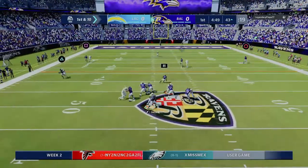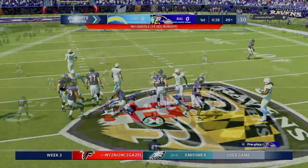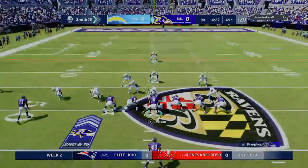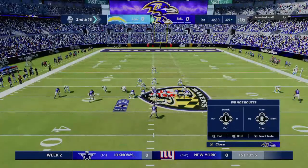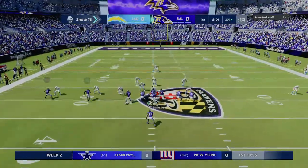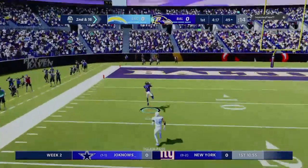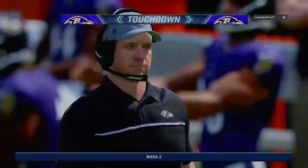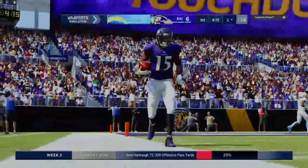Now Jackson on first down. Chargers able to get the pressure and bring him down. Protection certainly going to need to be a bit better here on 2nd and 16. Another try after the first down sack. Jackson got a man. It's caught inside the 10. And all the way in for a Ravens touchdown.